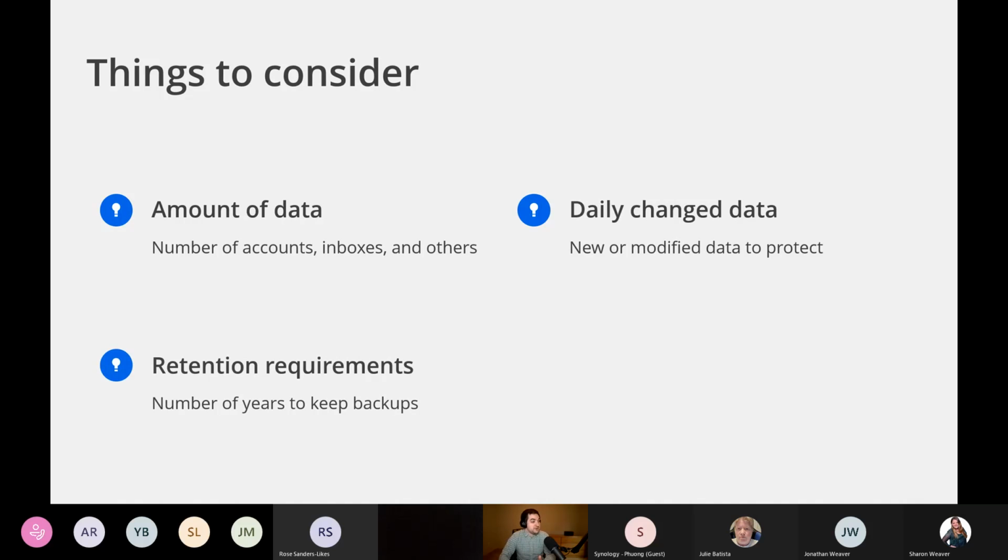Think about your retention requirements as well. So how many years do you actually have to keep this data for? Once again, you might be legally required to keep some of it, so definitely keep that in mind. And then future needs. So I recommend 3 to 5 years. You want to think about 3 to 5 years.